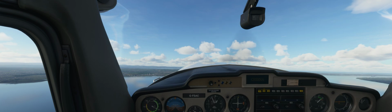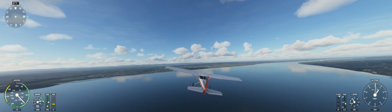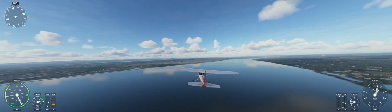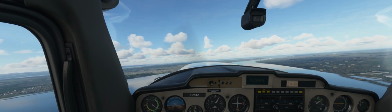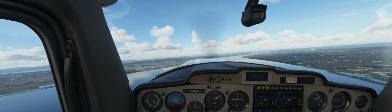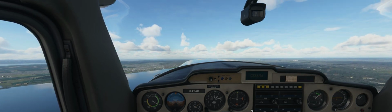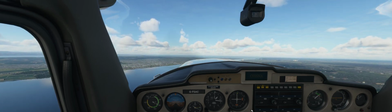Now turn right to follow the Mersey River northbound. Continue flying up the Mersey, climbing to 1,400 feet. Try to memorize this climbing attitude. Level off at 1,400 feet, keeping full power to accelerate to 100 knots.